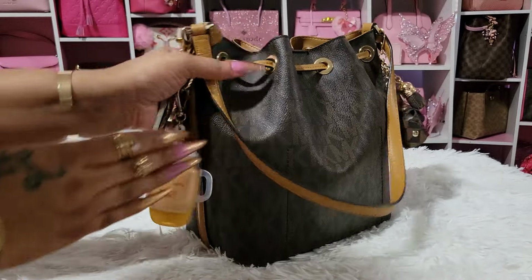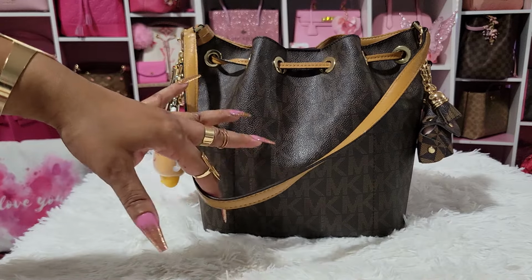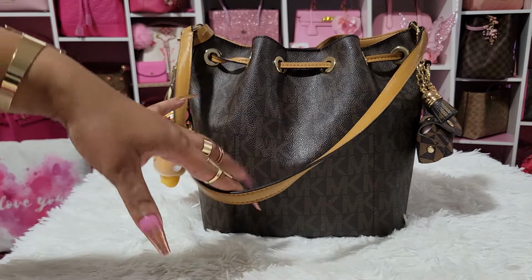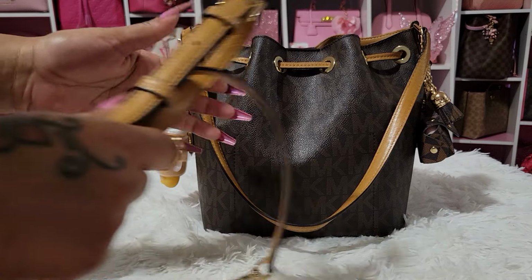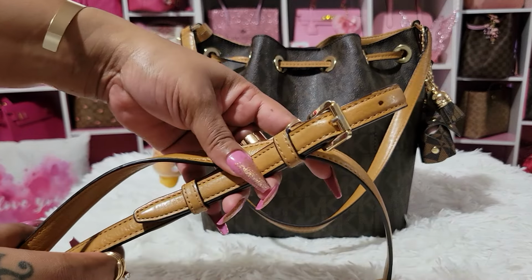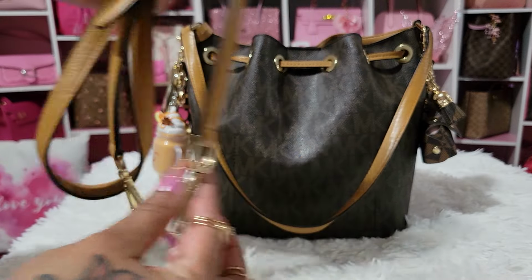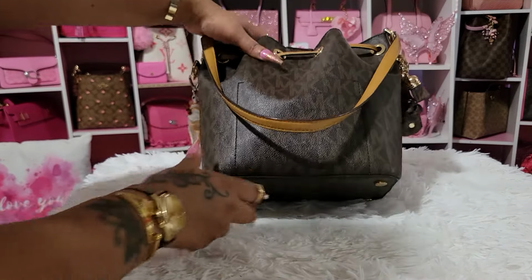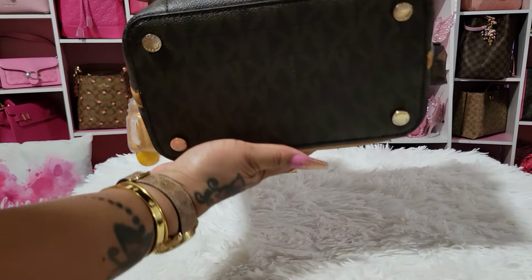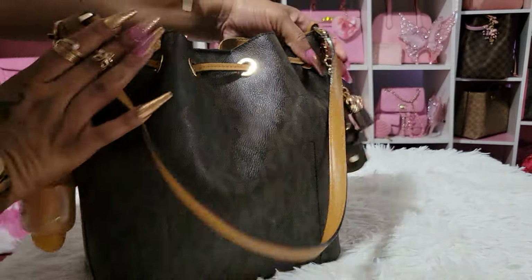This is the back. It does have two straps and it has this one, which you can put on your shoulder or on your arm. And then it has this one as well, which you can carry crossbody or on your shoulder, whichever you prefer. It is adjustable, but I'm not going to be using this one. And then this is the bottom. It does have feet. This is a really nice bucket bag, y'all.